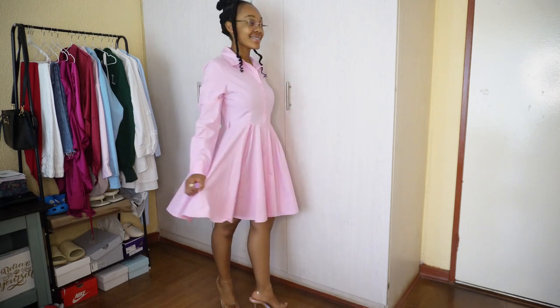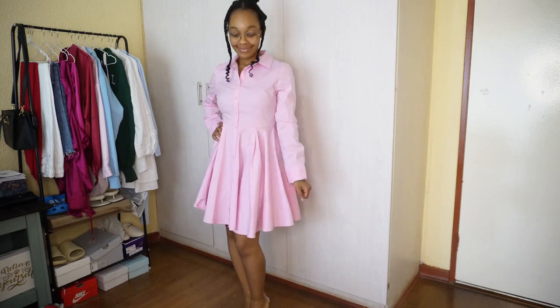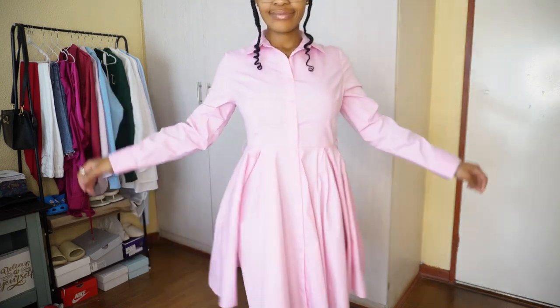It just brings a whole different meaning to Palesa, you know. And I don't have a dress like this, so I'm really excited about it. You know, you can wear this to anything. It's very flexible, versatile, and the buttons go all the way down. That's something that I like. Really, really nice.